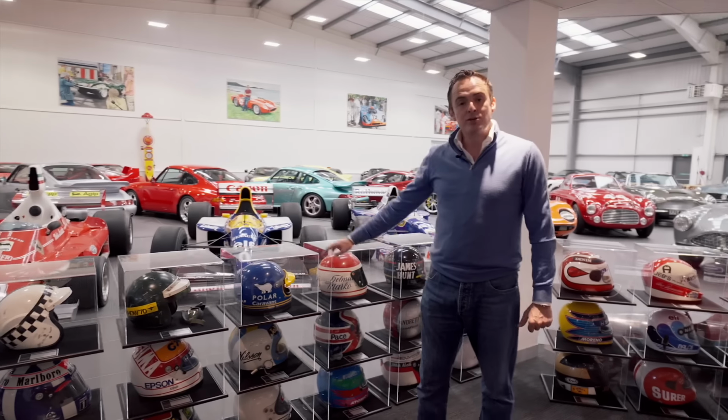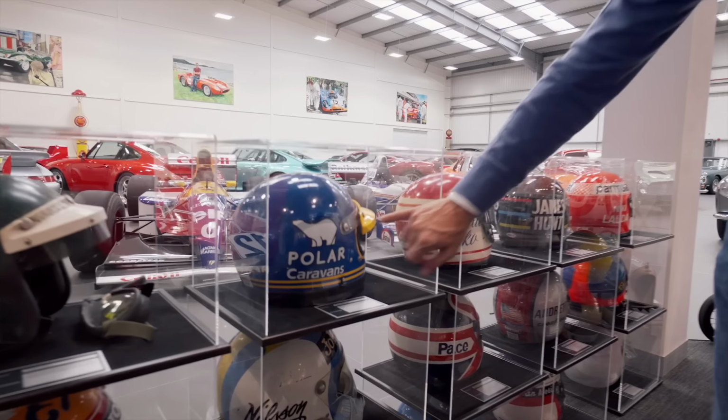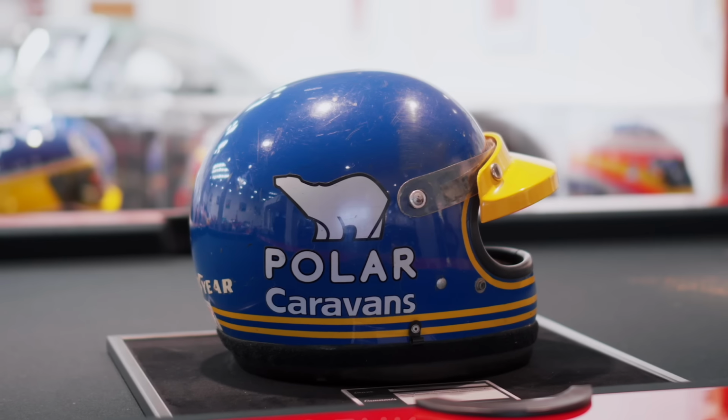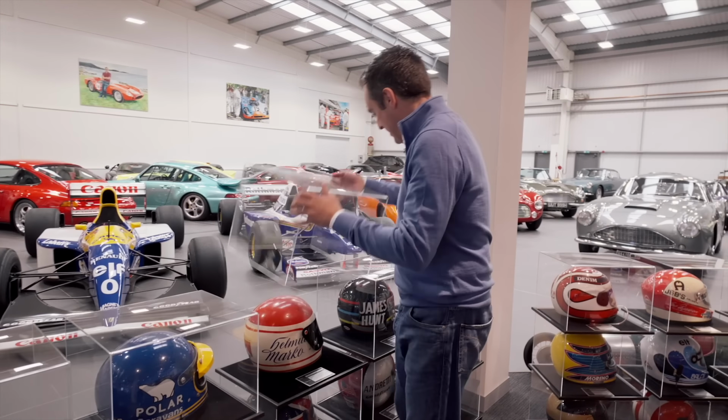Ronnie Peterson, who doesn't love Ronnie Peterson? And don't you love the design of the helmets back then? The Polar caravans. And then here we have Helmut Marko.